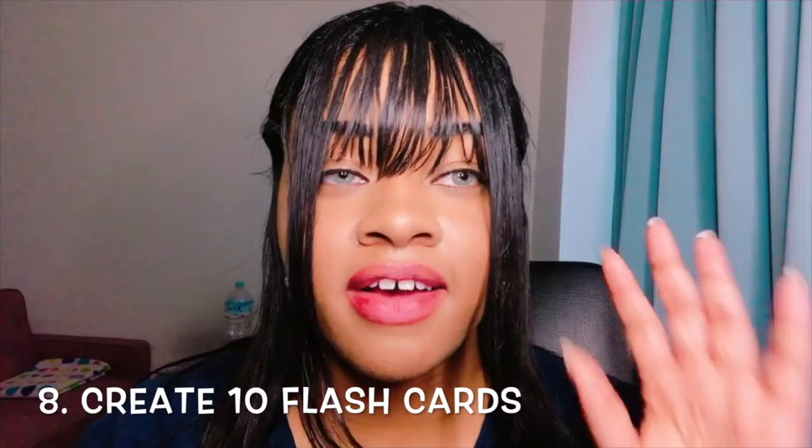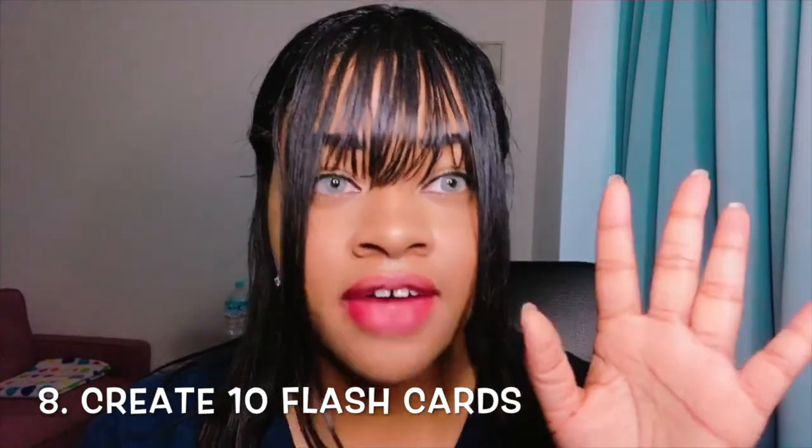Number 8, create 10 of your own flashcards. I highly suggest that you make 5 kanji flashcards and 5 random vocabulary flashcards. You can get these flashcards from any type of book that you have. Literally just write down the word in Romaji, and if you want to test yourself, you can consider writing it down in katakana and or hiragana as well, and even drawing a picture to go with it.